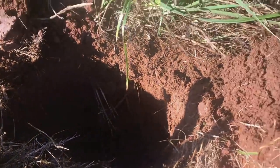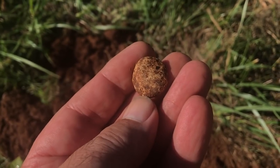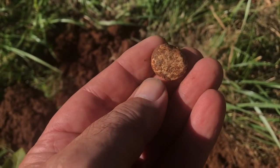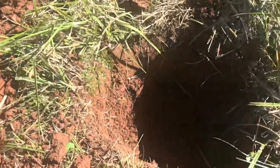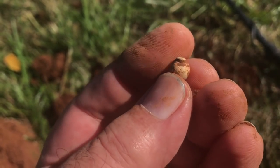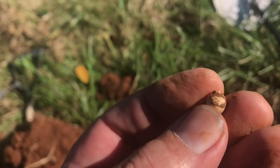Right down in the very bottom of that hole there, I got a fired 69. That baby is flat. Can you imagine what that would feel like if that thing hit you and then mushroomed out like that? Wow. That thing is at least a foot deep. This was a weak signal, but it's a buck ball and still got the sprue. I love finding those. Good find.